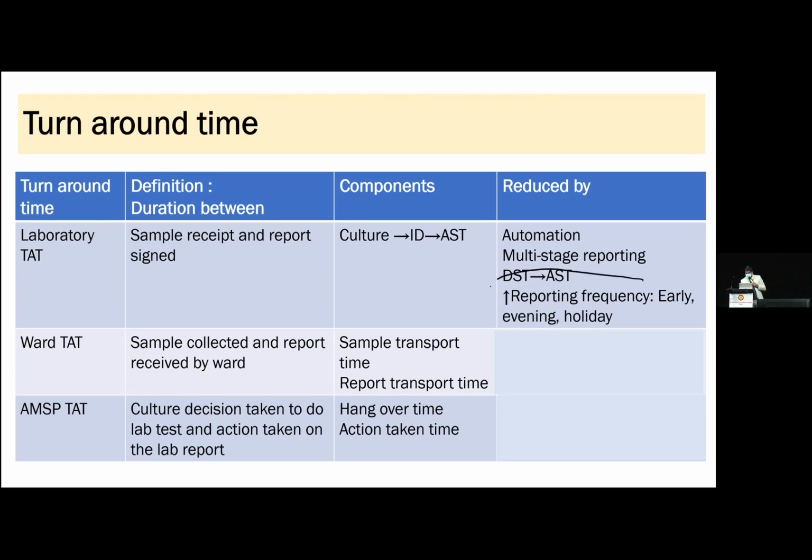Then the next thing is reporting frequency. You have to increase the reporting frequency. This is my favorite intervention, because we have started something called early reporting. Our blood culture reporting starts much earlier than our department's conventional reporting. So we start the reporting at 7 o'clock, and our reporting gets over before the clinicians start their rounds. As a result, the report we dispatch is available to the clinician at the time of the rounds. Twice reporting, evening reporting, all these are small concepts.